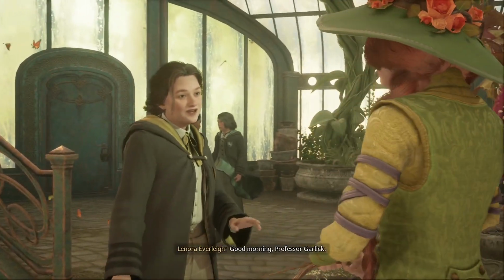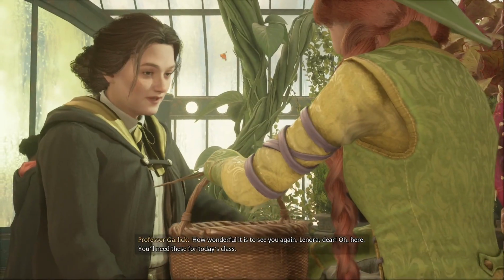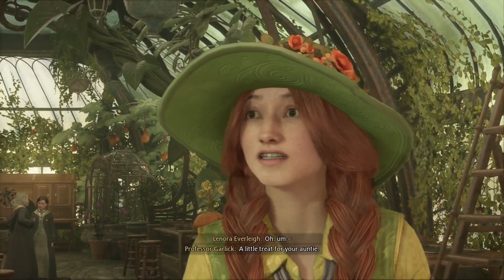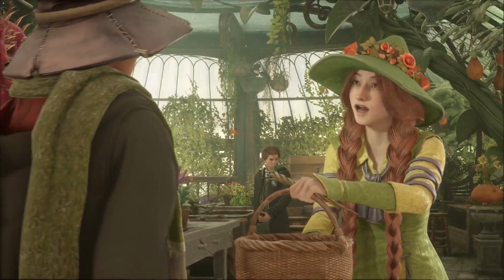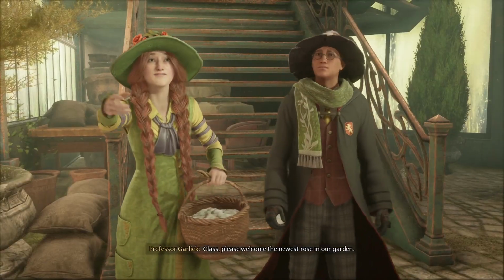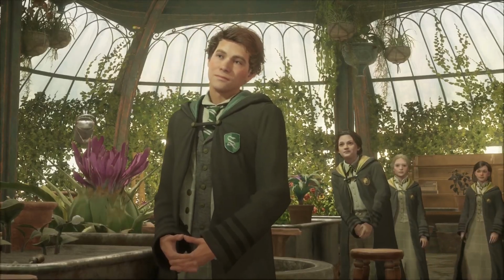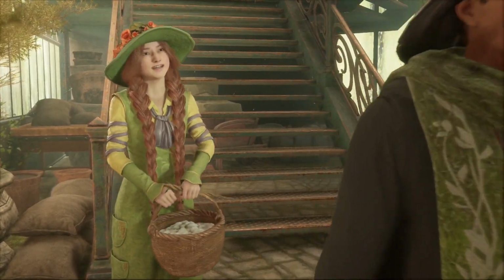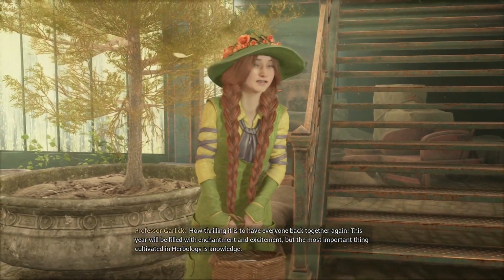Good morning, Professor Garlic. How wonderful it is to see you again, Lenora dear. Oh, here. You'll need these for today's class. A little treat for your auntie. Class, please welcome the newest rose in our garden. We do look forward to growing together. Sebastian, don't give me that look. How thrilling it is to have everyone back together again.